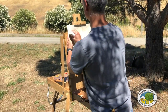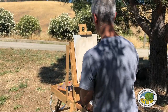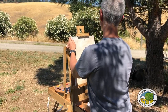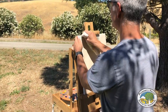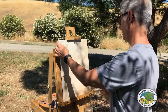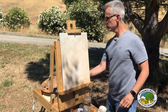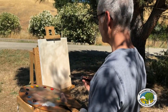And then you could just kind of wipe some areas off. So the paint is a lot more forgiving than you might think it is. Okay, so there you go. I could go a little bit darker, I guess, if I wanted, but... So now you have kind of a background happening.